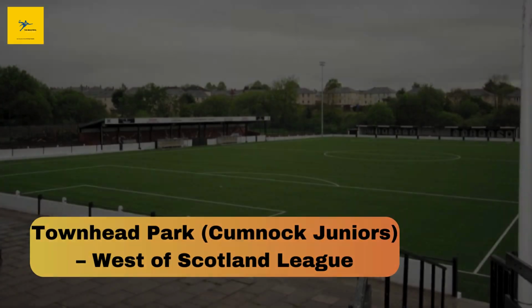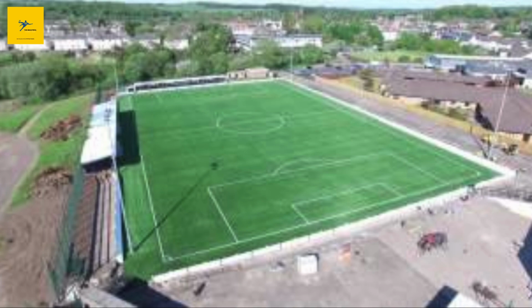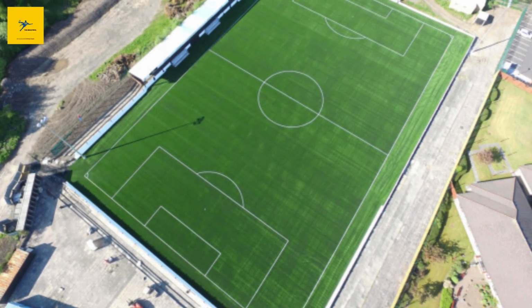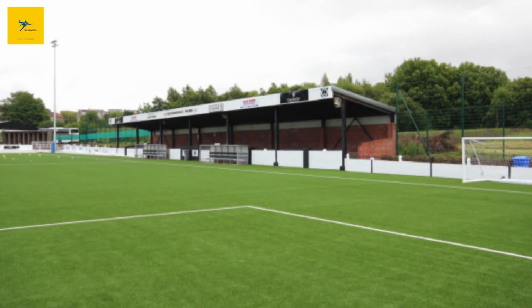2. Townhead Park, Kynoch Juniors. Townhead Park is home to one of Scottish non-league football's fiercest rivalries, Kynoch versus Talbot. This stadium is known for its intense atmosphere, especially when Kynoch faces their bitter rivals. With strong local backing and solid facilities, Townhead Park remains one of the most important non-league venues in Scotland.